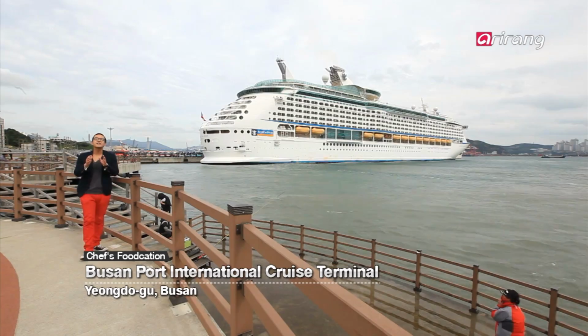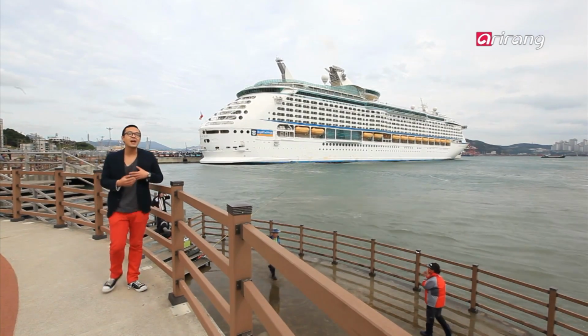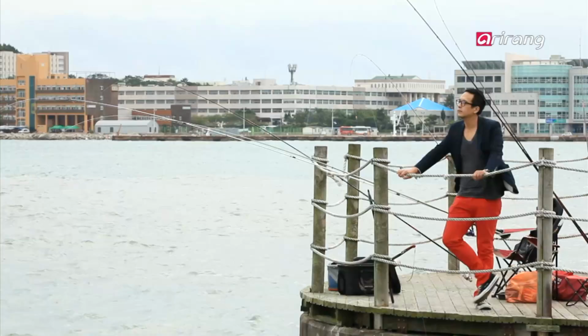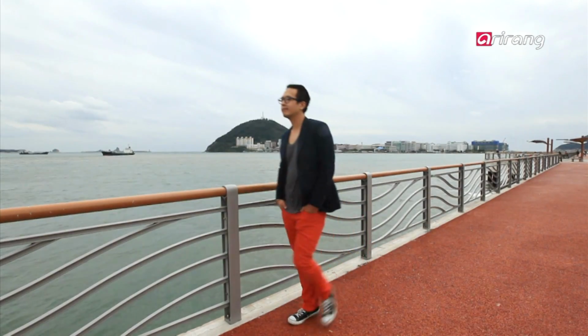If you ask me, there's nothing better than salty ocean air to get your appetite going for some of the freshest seafood around. And that's why we come down to Busan, because it's a city by the sea. It's a major city, so there's a lot going on, but none more so than some of the best seafood in the country. So you know what? Let's go check it out, because just standing here, I'm starving.